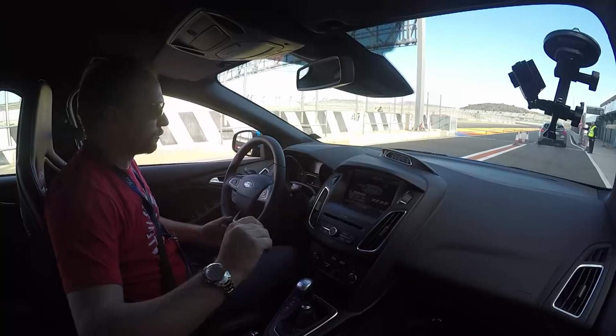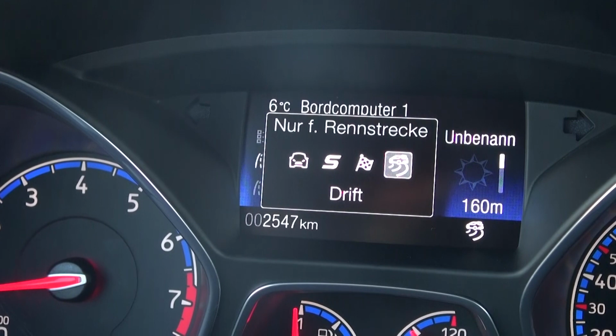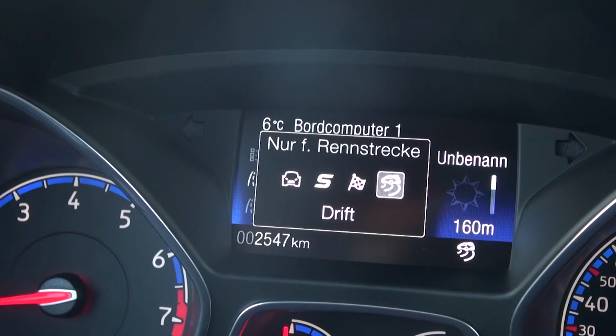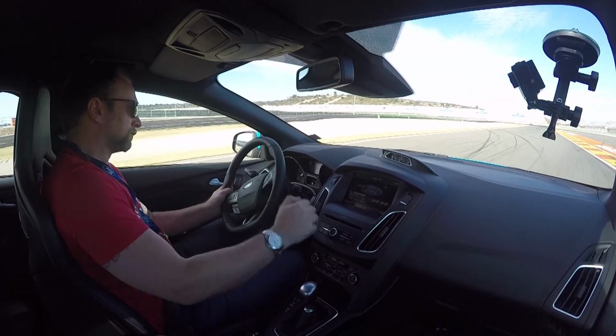All right, we got 4 different driving modes. It's normal, sport, track and drift, and those are influencing the all-wheel drive powertrain, the suspension, the steering, the engine itself, the ESC and the sound of the exhaust pipe. Driving the car, the engine with its 355 horses is just powerful enough for about everything.